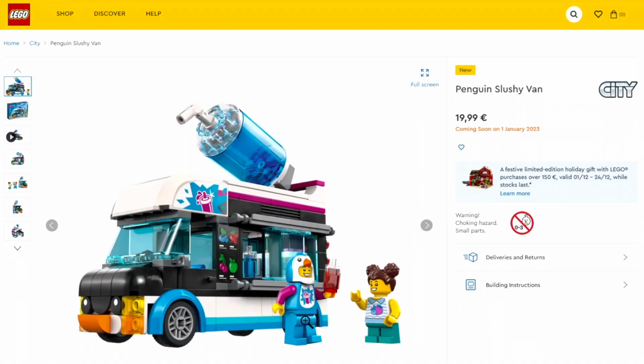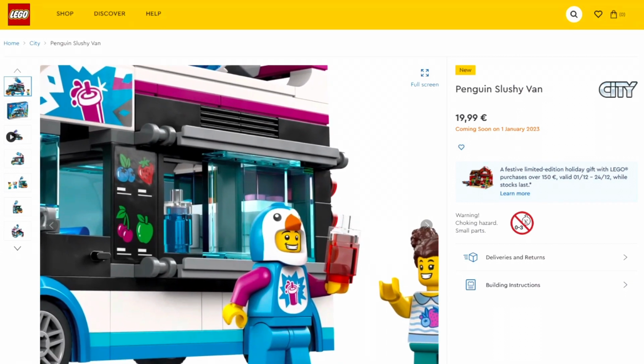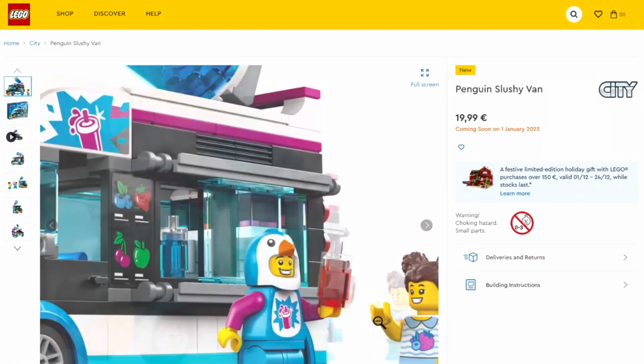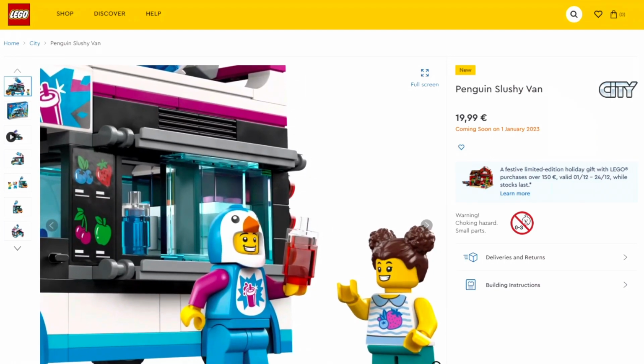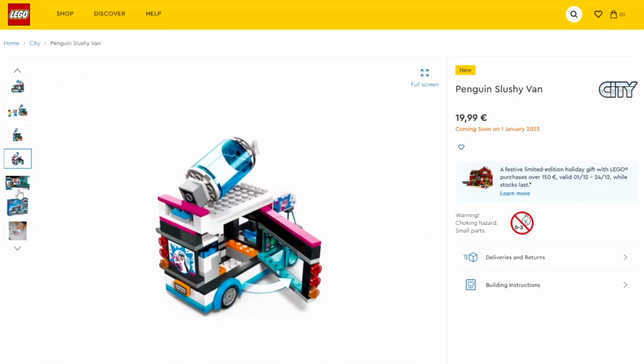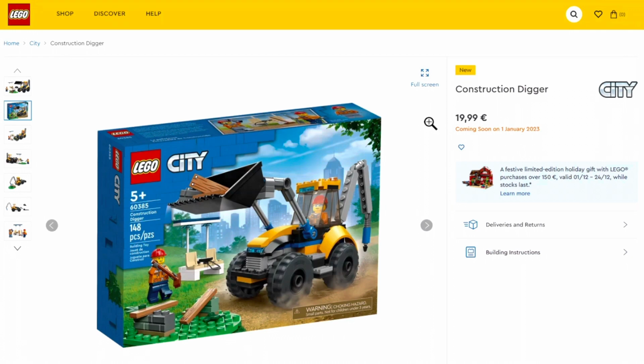I do quite like the penguin figure. He's okay, but I think if that was done as a CMF, it would have been done with a bit more love. I think a bit more passion. The little girl is perfectly passable, nothing exciting. And I think in general this set is not one of the more exciting ones, but I do like the slushy build on the top. I think that's pretty cool. It's possible that I'll pick this up, especially if I see it in sale, just to go alongside the pizza van. Moving swiftly on then to the construction digger.